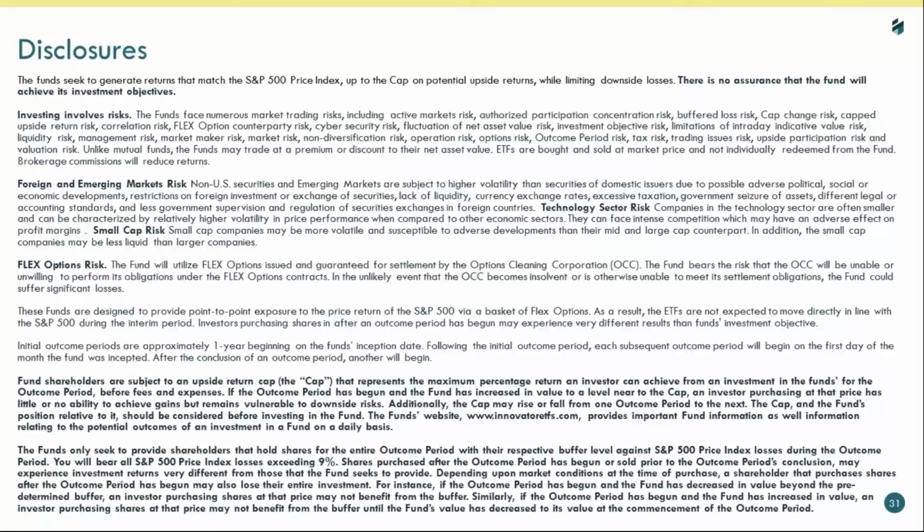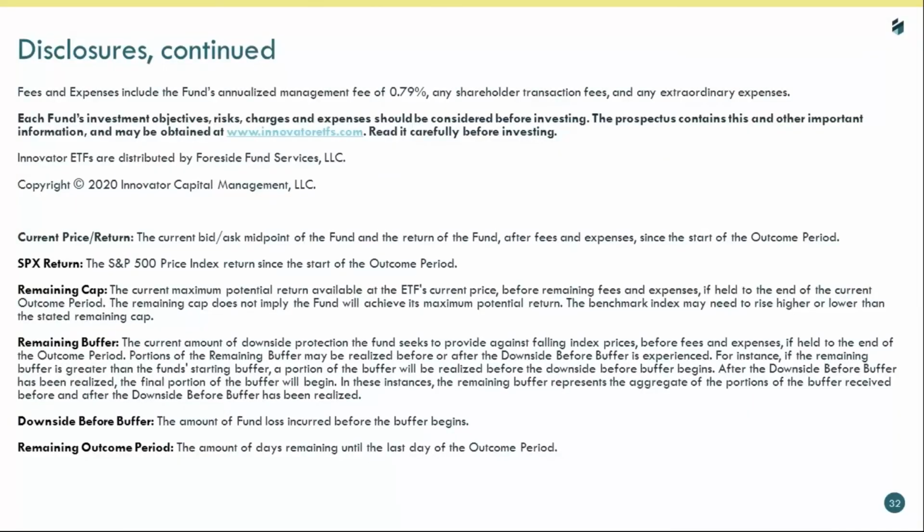Yeah, if I understand the question correctly, that's definitely something you could do. Now, obviously, the current structures we have out there and available are 1-year outcome periods. That's not to say we might not roll out other outcome periods in the future, which would make laddering a little bit easier as well. But given the current offerings, we have seen people ladder these out.